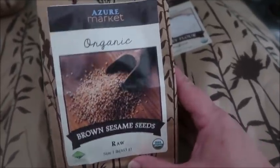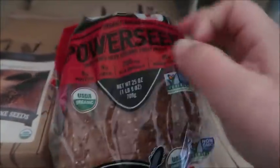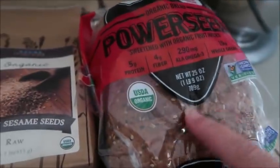But the sesame seeds are an integral part of that, because let me show you right here. This is the bread that my husband likes. Have you seen this Dave's Killer Bread? And you understand it's the power seed. It's got all of these seeds on it. And so I want to learn to make bread like this.